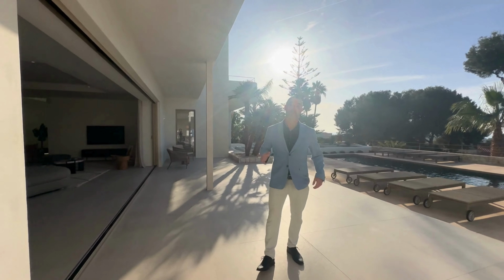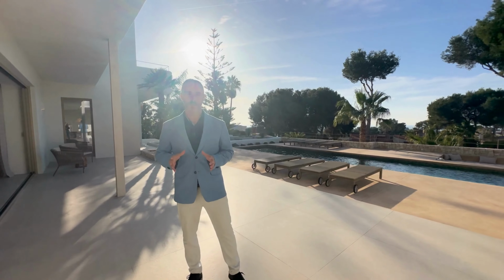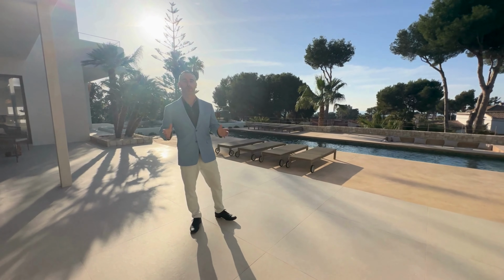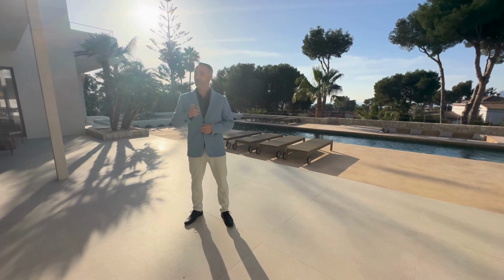So, apart from sea views from every bedroom, the fantastic quality that you get, air conditioned, hot and cold all over the property, there's also the possibility to acquire this property exactly as you see it. That means the only thing you need to do is just make your offer.